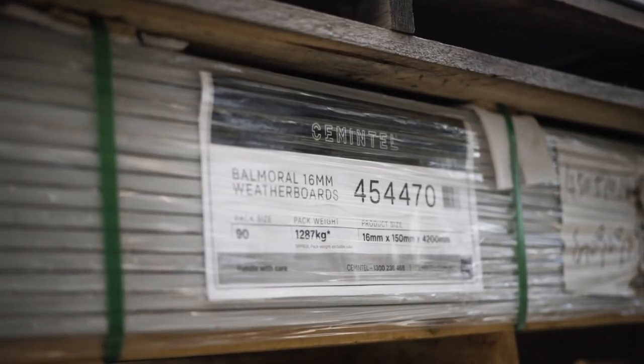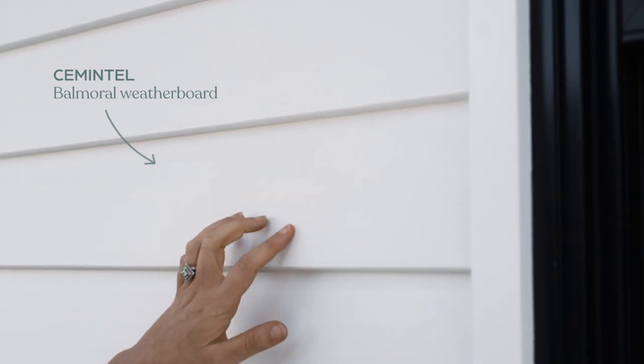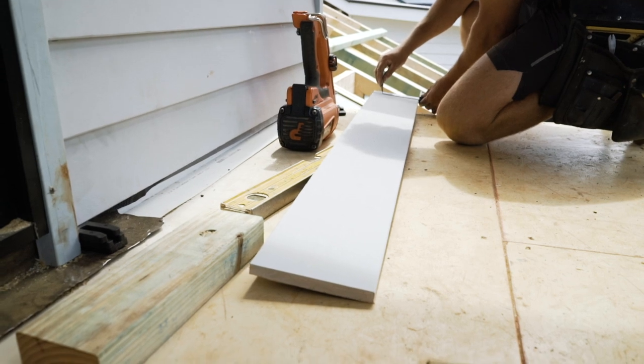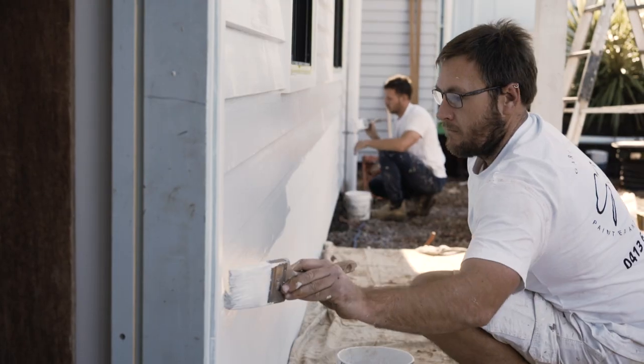I love the Balmoral weatherboards because they've got this light grain and texture in the board, so it's got the look and feel of a real timber board. But as this is a holiday property, we needed to use materials that were low maintenance. So the fibre cement boards, they don't swell, shrink or crack, and they hold paint for longer.